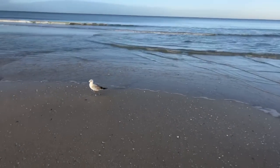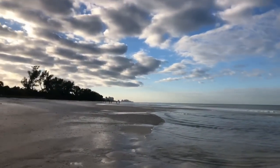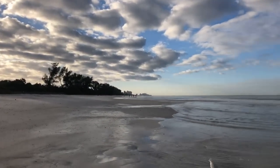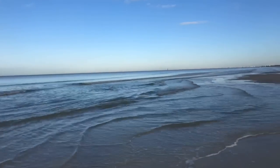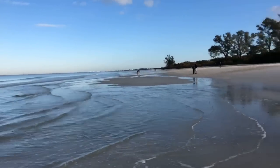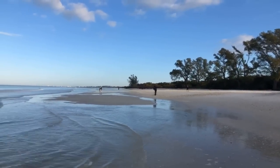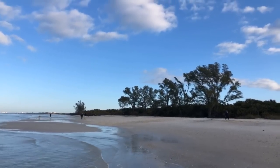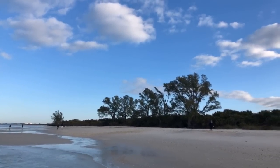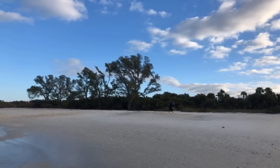One of our seagull friends over here. Boy, look at the clouds. They've just started rolling in. Just like that, went from no clouds to clouds, just in a matter of minutes. Beautiful, beautiful with the clouds. Amazing how quick things change down here in Southwest Florida.